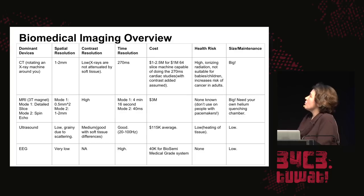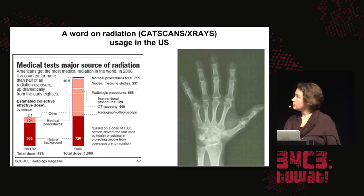It's pretty minimal health risks. EEG doesn't do any image reconstruction. In fact, it does very little in many ways, but it is still very useful. Your average medical grade EEG system is 40K. You might also know of some open source EEG projects, which are pretty cool.